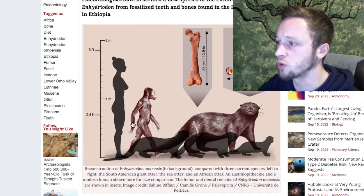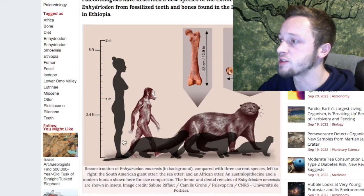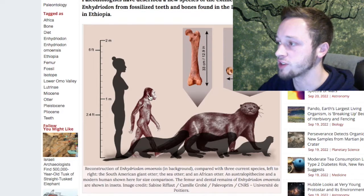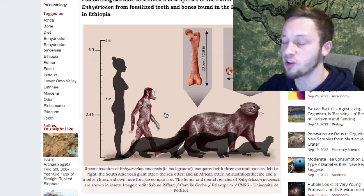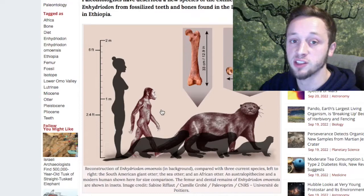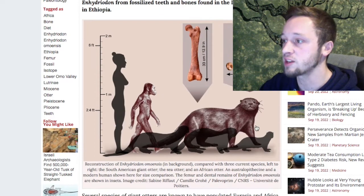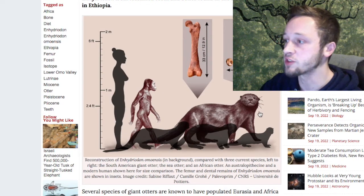Okay, so this is really cool. Just by looking at the size comparison alone, just this graphic right off the bat, you see that this thing is monstrous. Otters are pretty fierce carnivores. Like, you don't want to mess with an otter. It'll do some damage to you if it gets claws and fangs on you. And so to see one that's this big, where it's like the size of a dog, basically, where its head comes up to your waist, super dangerous, super scary.